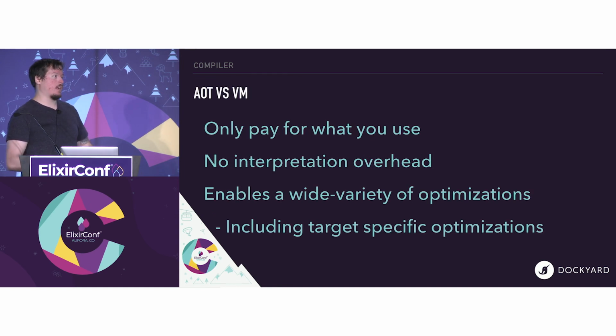So the benefit there, combined with the ahead of time approach, means that you're only really paying for what you use at runtime. Instead of having to ship all the code that you might need, you only ship what you actually do need. You avoid the interpretation overhead. The WebAssembly runtime is able to reason about the code much better, optimize that better.